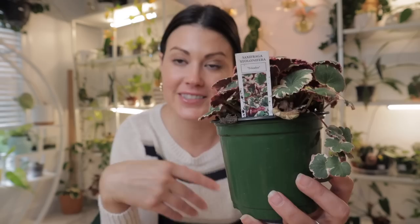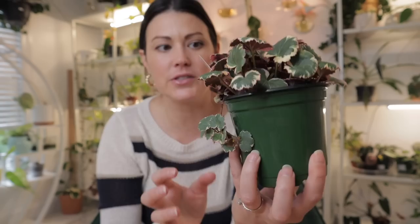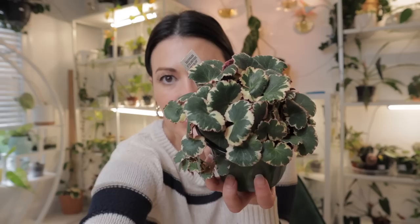The one that I used to have hanging in my bathroom was so vibrant, so bright pink. The more pink you give this plant, the more pink it becomes. I don't know if you can tell on camera, but it's very, very pink underneath the leaves, and that really starts to pull through if it's given a lot of light.